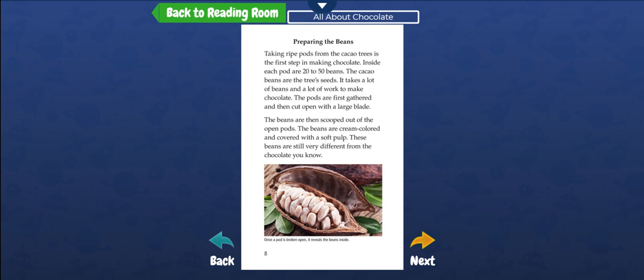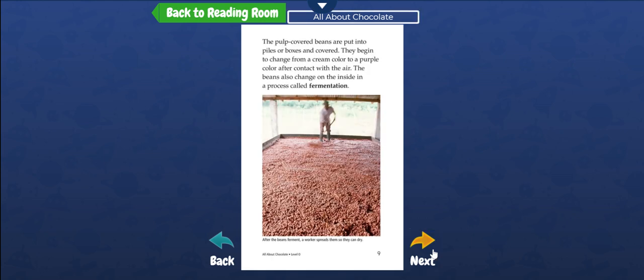These beans are still very different from the chocolate you know. The pulp-covered beans are put into piles or boxes and covered. They begin to change from a cream color to a purple color after contact with the air. The bean also changes on the inside in a process called fermentation.